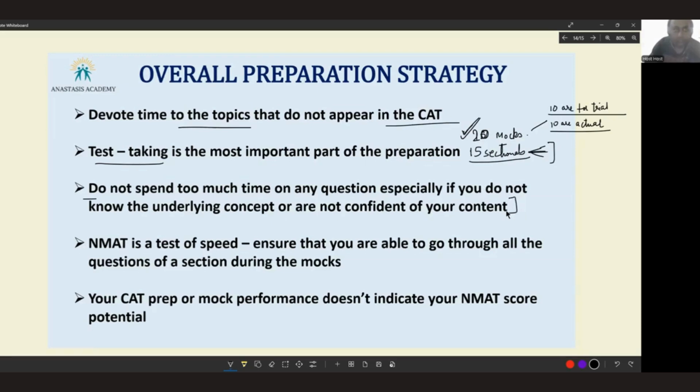If you don't know the answer, mark something in one. There is no way that you will pray to God and Mata Saraswati will come and tell you Tathastu and all of a sudden you will know the answer. It is absolutely not going to happen. Mark some random answer, move on.